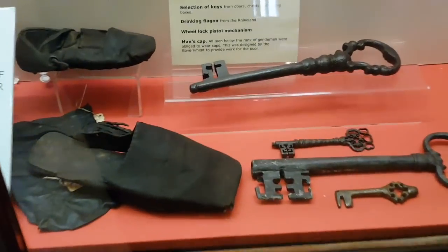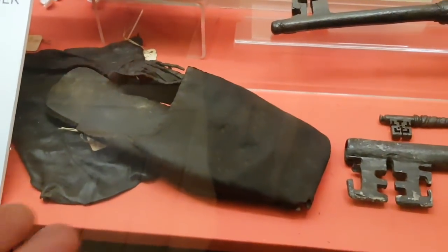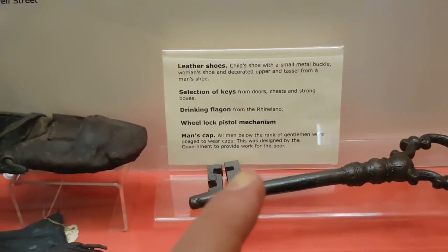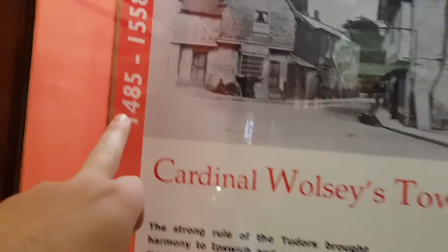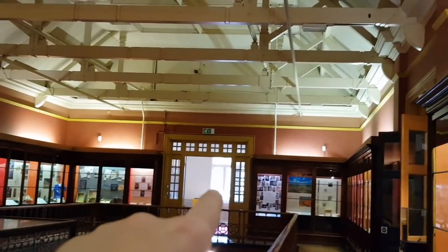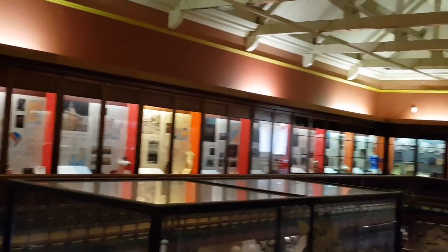Yeah, I'm struggling to find out what some of these things are, really. You've got little bits up here, but these shoes here and these keys must date, looking at this, from about 1500. They're old shoes. The thing I do like about in here is if you start at that end, it starts with like Stone Age, comes up here, goes through the years. We're now 1300 to 1485, and it just goes on and on and on all the way around up to modern day, which I think is a really good idea.